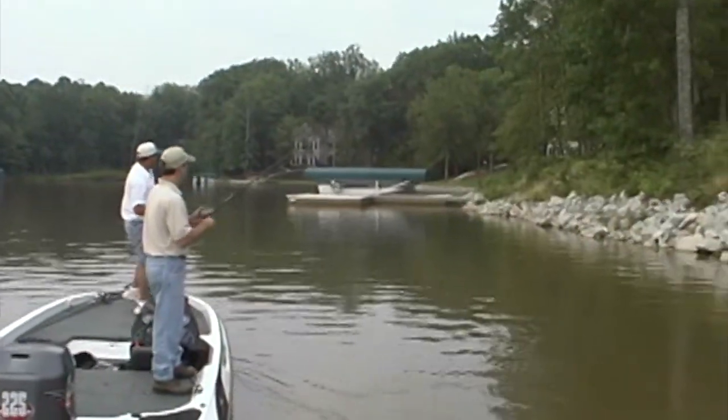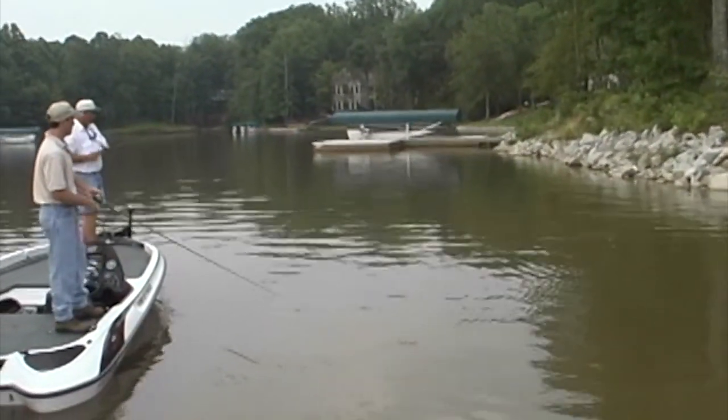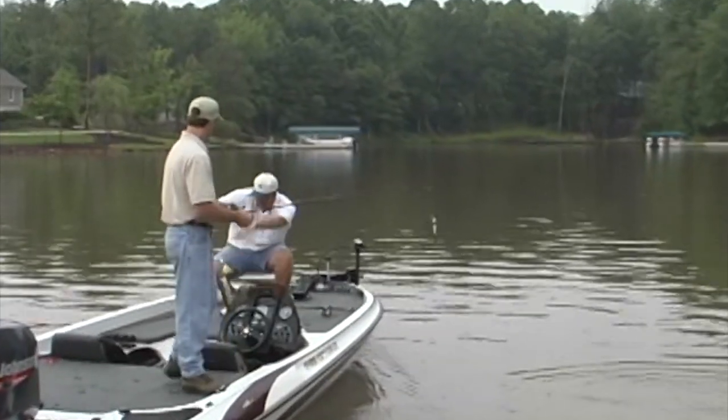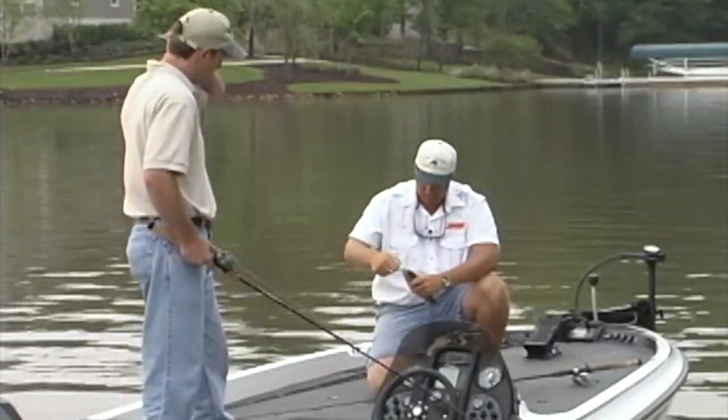There's one. You got him? I don't think he's a big one, but we'll take him this morning. That's your Oconee special. You get 13.5-inch fish. But see, now my trailer hook caught that fish. He just ran up behind it and nipped it.